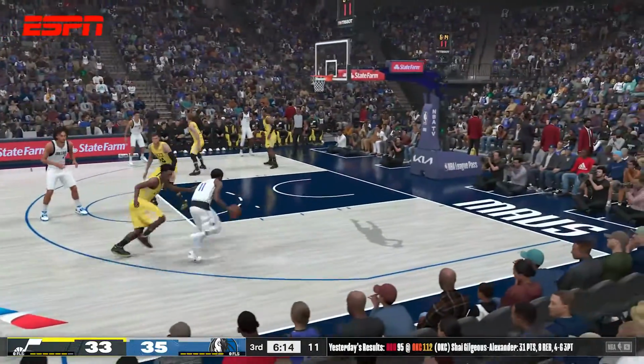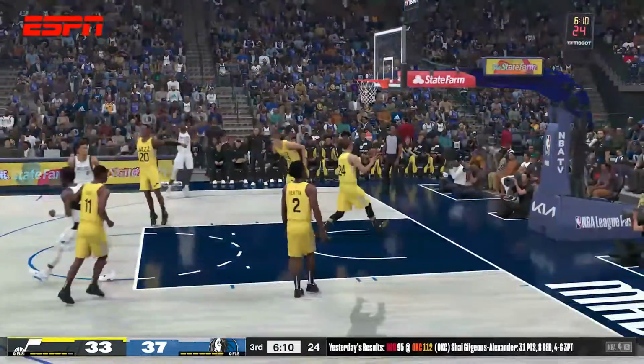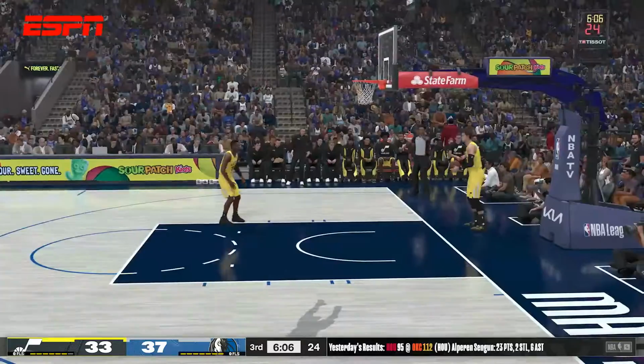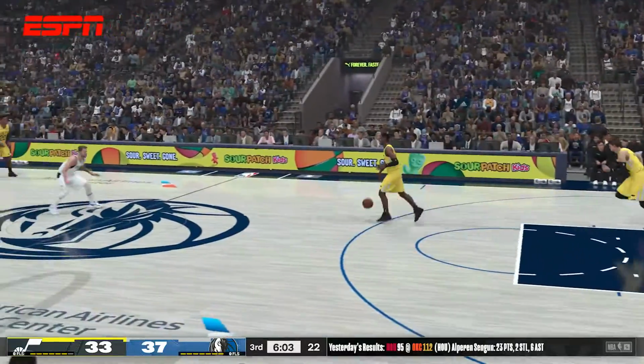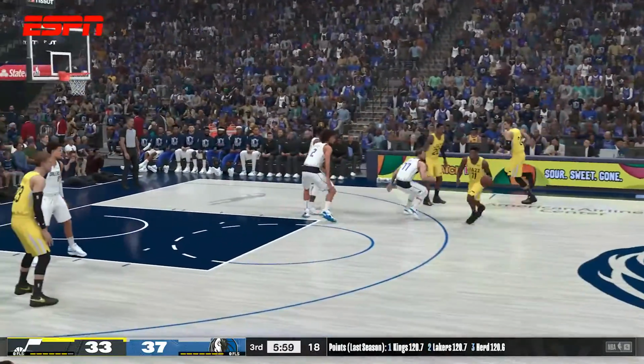Outside Irving. Over Sexton. And Irving, the bucket on the assist from Doncic. And now it's a 4-point Maverick lead. 3 straight to begin this half. Couldn't have drawn it up any better.